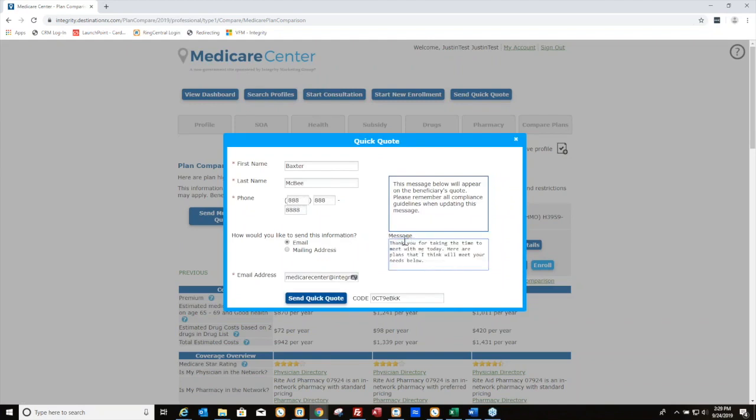You can customize this message for whatever you would like it to say. And down here on the bottom, you're going to see a code. This code serves one sole purpose, and that is for HIPAA practice and privacy reasons.